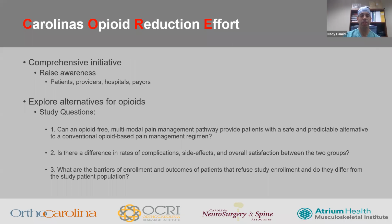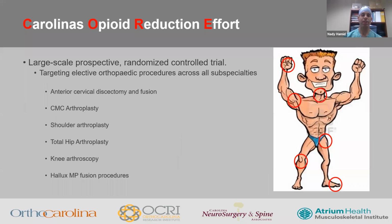So then we launched this core project, and we had different aspects of the project that we wanted to focus on. And one was raising awareness of the opioid issue, especially here in the Carolinas. And that was to patients and providers and hospitals and even payers. And we also wanted to do clinical research to demonstrate that we were able to find alternatives to opioids. And so we embarked on this large-scale prospective randomized controlled trial. And what we did was we had physician champions in each of these specialties that were just as passionate as I am about this issue.